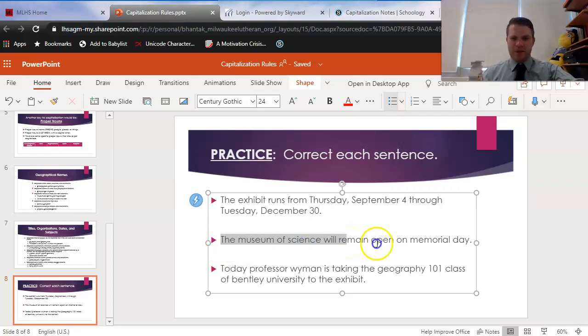The Museum of Science will remain open on Memorial Day. I went ahead and capitalized the first word in the sentence for the next 2, just so we don't have to repeat that. But notice, Museum of Science. We're talking about a specific building now, so let's capitalize its specific names. Museum and Science. I don't need to capitalize of, just because it's a little preposition right there. Generally, we do not capitalize itty-bitty prepositions and conjunctions inside of titles, like of and. Holidays get capitalized too. Memorial Day. Capital M, capital D. This last one has a lot to fix.